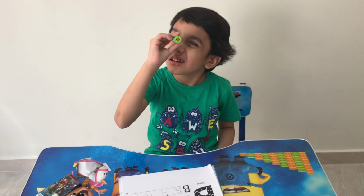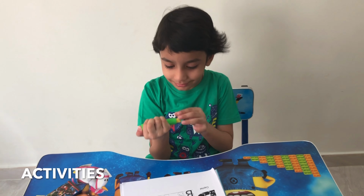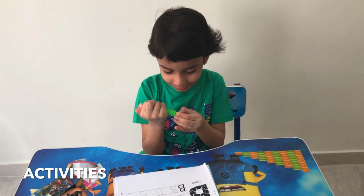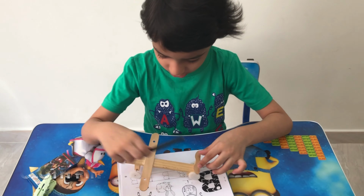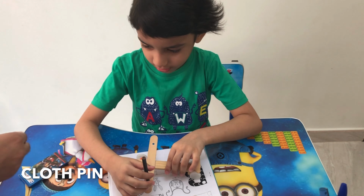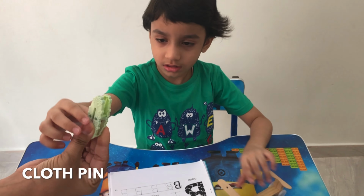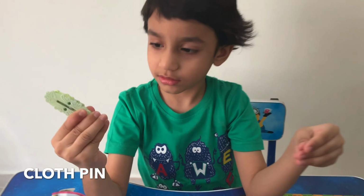So let's talk about the activities. Activities help to strengthen the child's muscles and the wrist. So the very first thing, you can use the clothespin. Abeer, can you show how to hold like this in the right hand? Open, close, open, close.